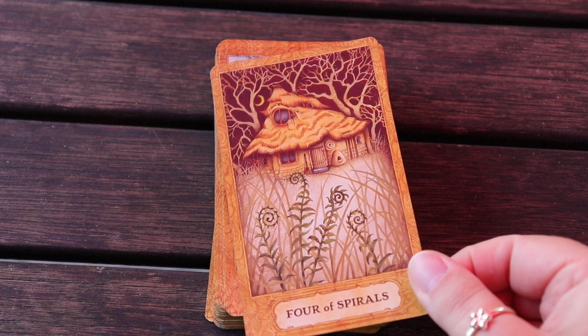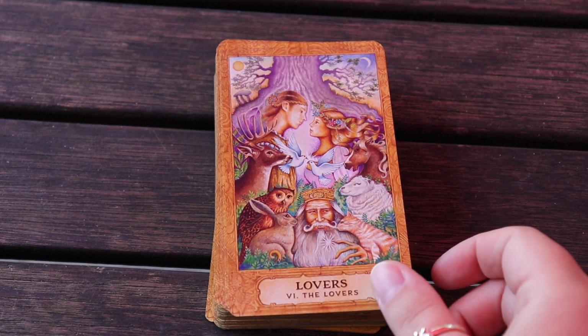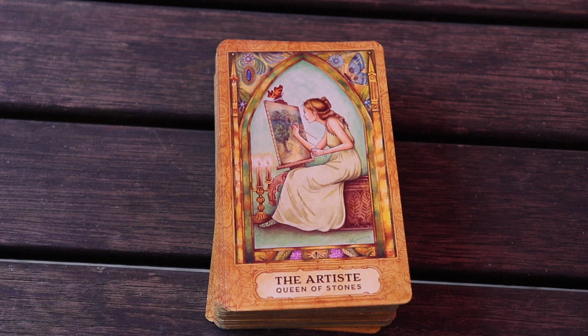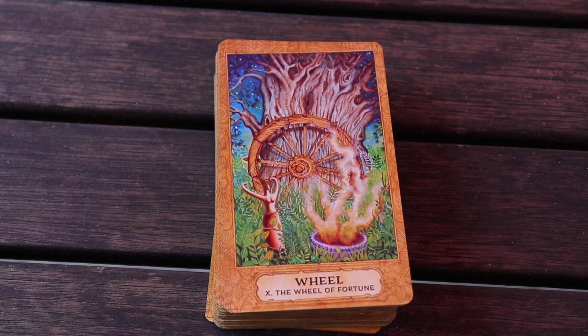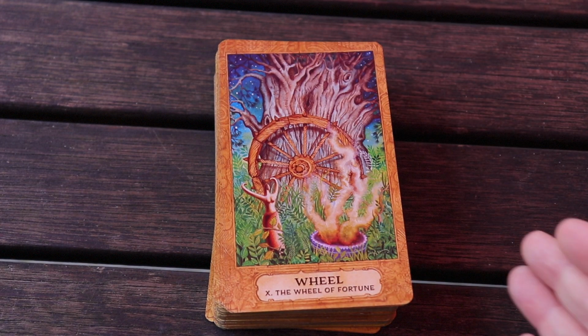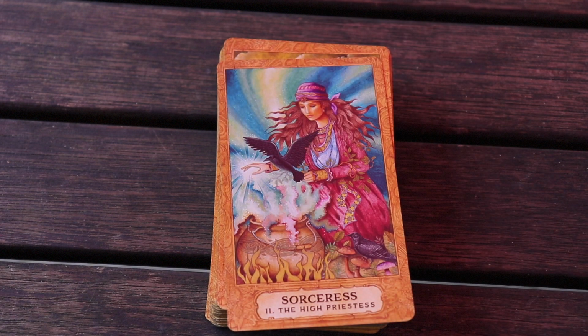interesting, and I haven't worked with it much yet. I have to admit that too, so there is not so much that I can say about it. I only had like 2 readings and then daily cards. So we will see, but I really want to dive into this deck and explore everything within.